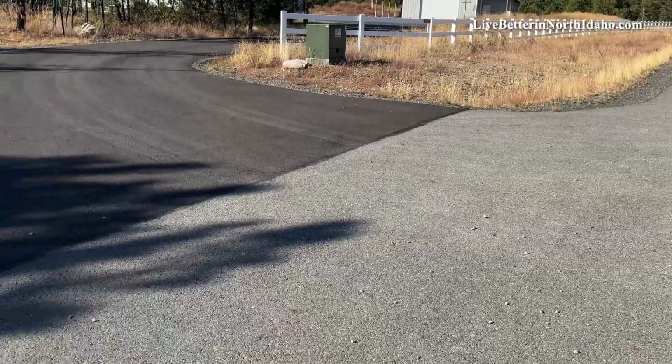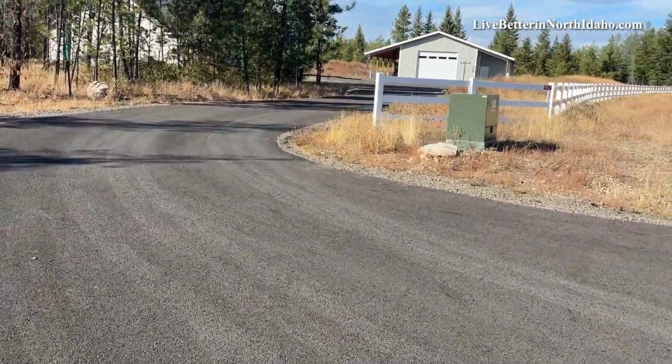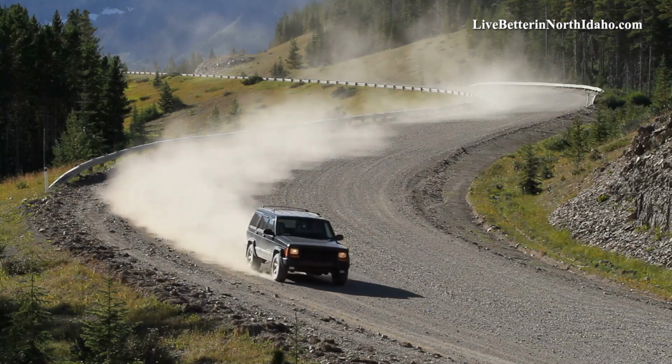Feature number 1 is the stuff I'm standing on. It's blacktop. And 50% or more of your properties here in rural North Idaho are going to be off of gravel dirt roads. When we first moved here, the home that we have is off of a gravel dirt road, and it was that way for the first 15 years. Just this last year, the county paved it.